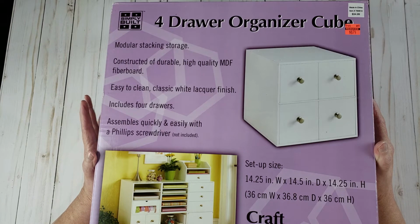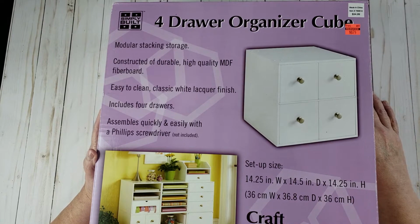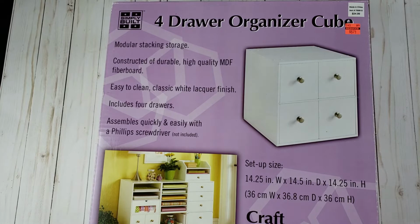You weren't there when we bought our stuff, and so I'm going to just show you what I got. And I hope y'all get a chance to go over to Hobby Lobby and check out what they have on clearance. So this first item was a drawer organizer cube, and it was marked down to $8.74. Can you believe it? So I got a few of these, and I also got another one. It's a different type of cube. Let me grab it. These are super heavy.